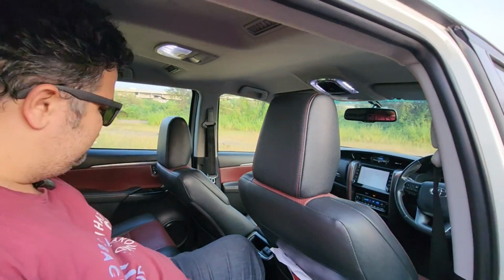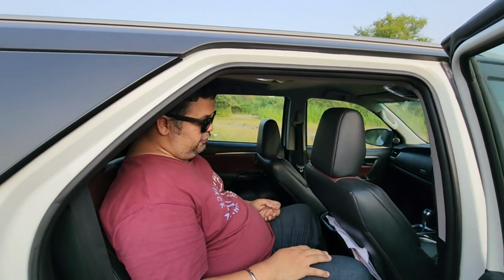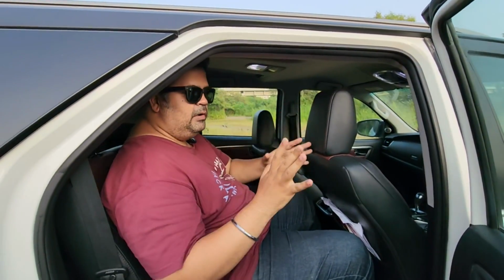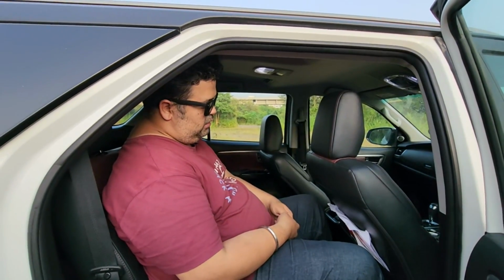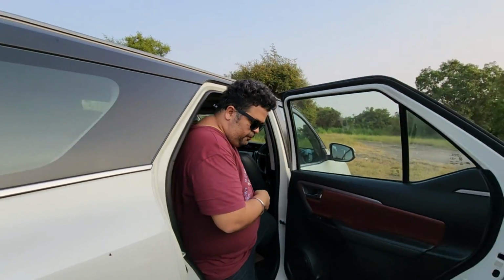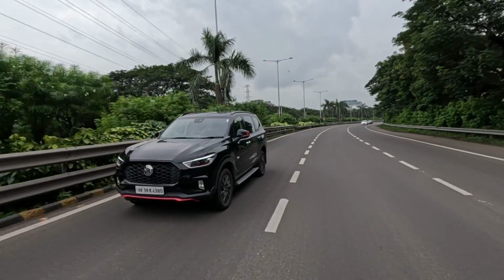And this cabin sort of feels a little low on width right now when compared to the Gloster. So 3 people can sit here. It's just about okay. It is not even a squeeze. But I think again the Fortuner Legender needs an upgrade for sure. The third row of seats, as you know from my review, is actually quite good. Not that great. But now let's jump inside the Gloster here.